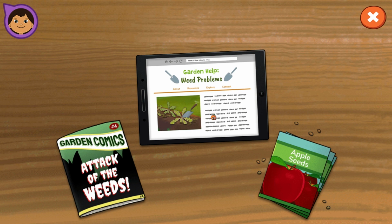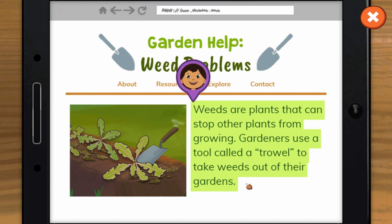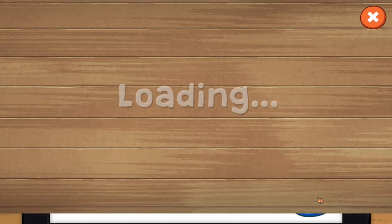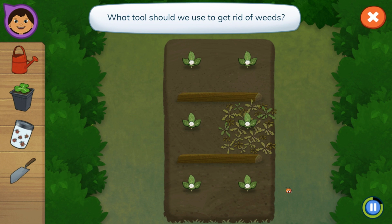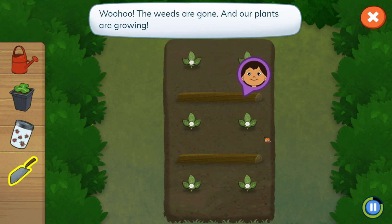Great job! Nice! This informational blog post can help us learn how to get rid of weeds. Weeds are plants that can stop other plants from growing. Gardeners use a tool called a trowel to take weeds out of their gardens. What tool should we use to get rid of weeds? Tap the soil to get rid of the weeds. Woohoo! The weeds are gone, and our plants are growing.